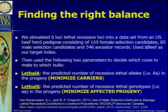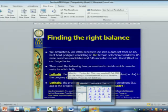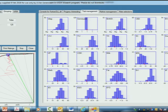And then I'm going to show you what that looked like, and then I'm going to come back to this because this is when we started dealing with the recessive lethals. So I'm hoping this program's going to work. Looks good so far. This is not running at the moment. I just want to give you a feel for it.